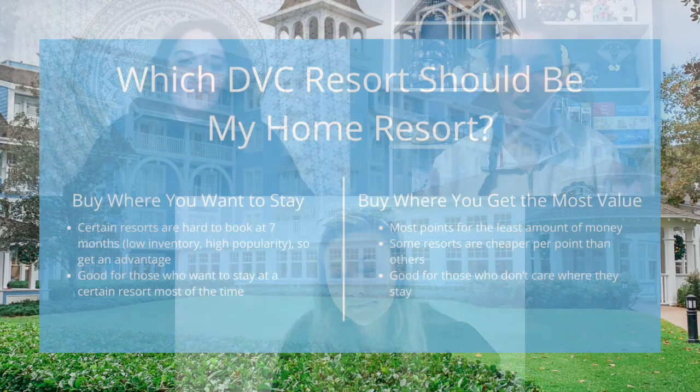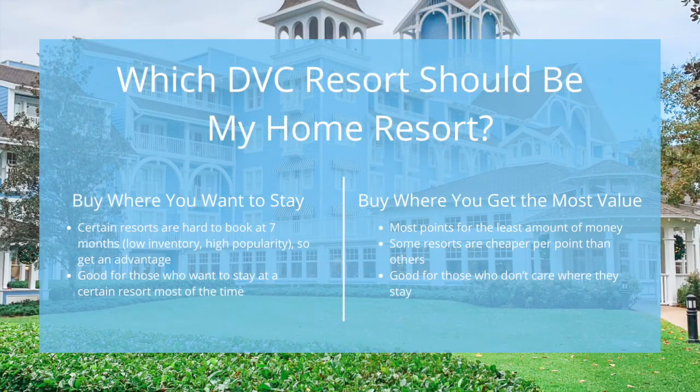The other camp, which I believe Kara and I are firmly in, is buy where you can get the best value. So kind of that towel wringing, like how can I just get the most out of this thing? Right. This school of thought is, I just want to go to Disney. I don't care where I stay. I just want to go to Disney, but I don't want to pay a ton of money to do it. So you buy into resorts that have a lower cost per point and lower dues, because as long as you can buy as many points as you want, you don't really care where they're at.